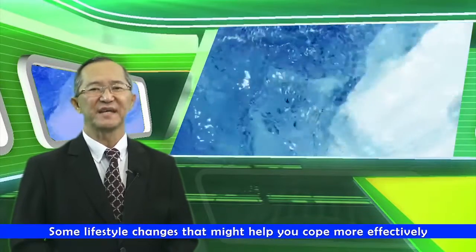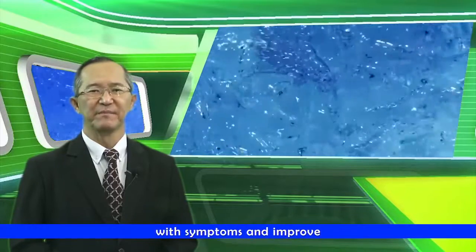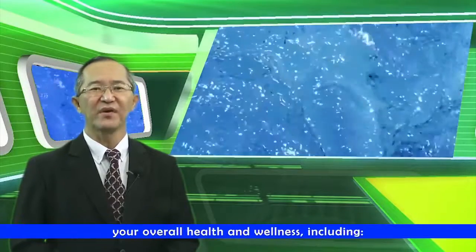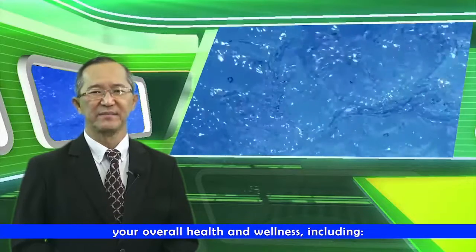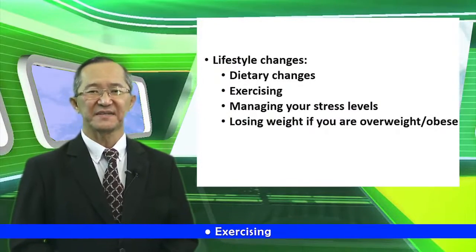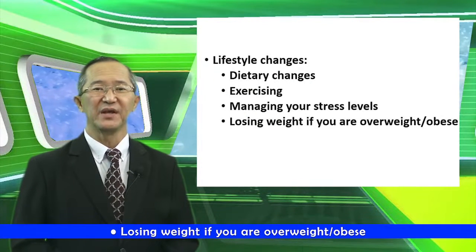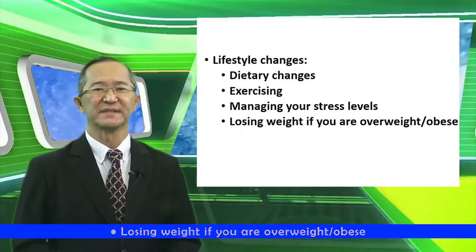Some lifestyle changes might help you cope more effectively with symptoms and improve your overall health and wellness, including dietary changes, exercising, managing your stress levels, and losing weight if you are overweight or obese.